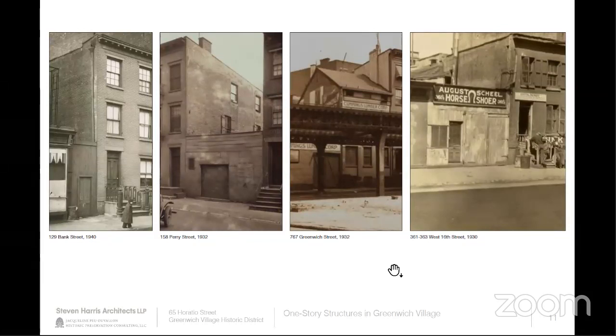These historic photos illustrate that modest one-story structures were found elsewhere in the neighborhood in the early 20th century, when the character of this part of the village and the area to the north was a lot more industrial, a lot more commercial. You'll note that in the two middle photos, the structures were also faced in sheet metal. These were a bit more crudely faced, with cobbled together pieces of sheet metal. Next slide, please.